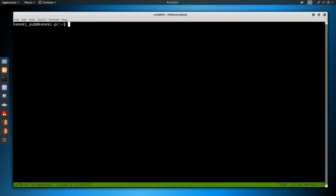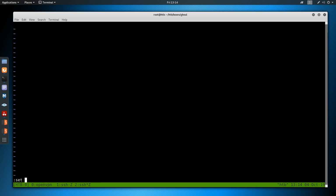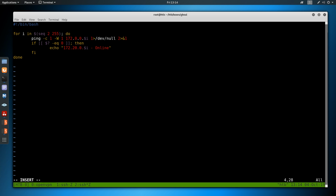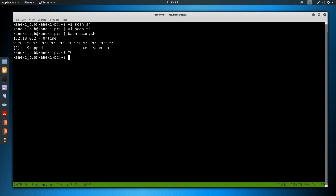So let's vi scan.sh. We should set mode to paste. Set paste. There we go. We need to edit the 20s. So let's change this to 18. And then we can change this to 18 as well. We can do bash scan.sh. And we see 172.18.0.2 is online.